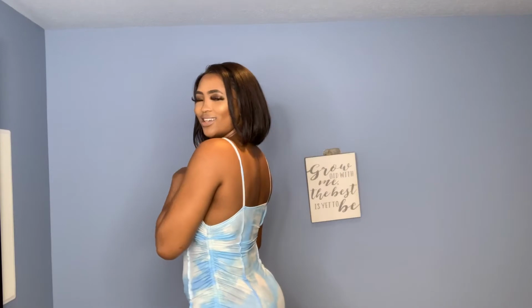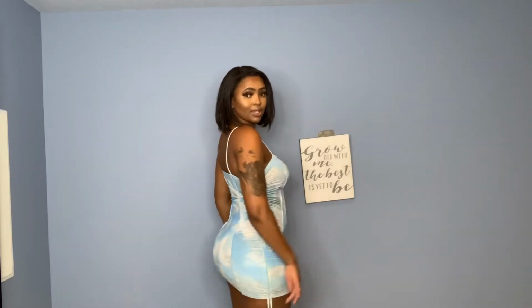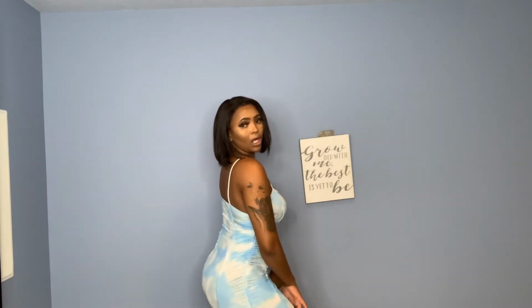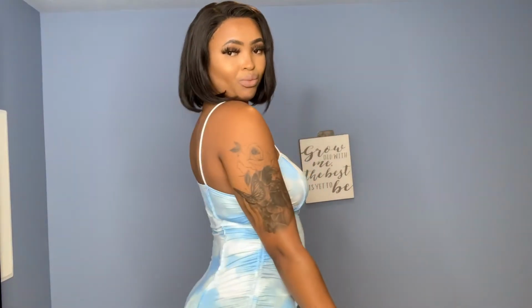Then I got the spaghetti stripe dye print ruched dress, and it was ranging for $13. Honestly, I love this dress. I feel like, honey, you wanna go out. This is a go-to dress. Never mind the food poop, because Corona decided to leave my body, okay? This is like your baby type of dress, like you wanna go out to clubs.